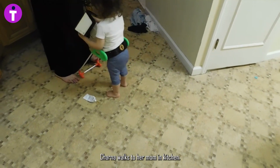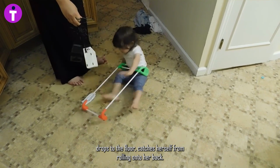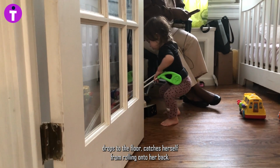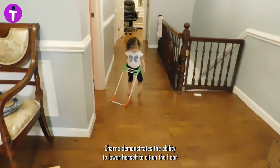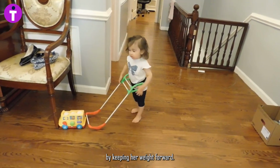Charna walks to her mom in the kitchen. Mom hands her toys. She bends at her knees, drops to the floor, catches herself from rolling onto her back. In the nursery, she does the same. By 29 months, Charna demonstrates the ability to lower herself to sit on the floor by keeping her weight forward.